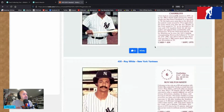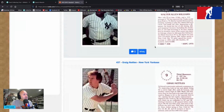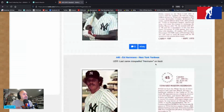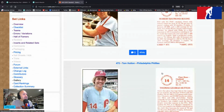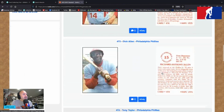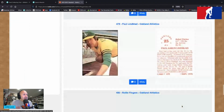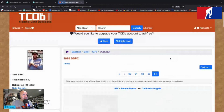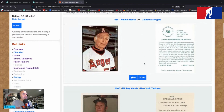There's Chris Chambliss. He's pretending to bunt. Roy White. Walt Williams looks like Joe Morgan to me. There's Graig Nettles at the batting cage without a hat or a helmet. Bob Boone, greatest catcher on the 70s Philadelphia roster, I guess. Tommy Hutton, Dick Allen. Look at that, man. Tony Taylor, a longtime Philly. I'm trying to get to the back end of this set. There's the coaches there. Look at Mickey Mantle. No number Mickey Mantle. There's Jimmy Reese, the last card.